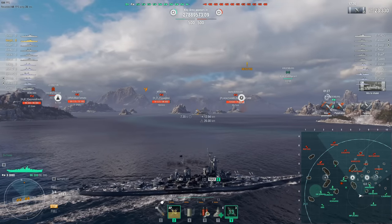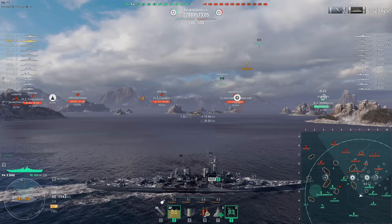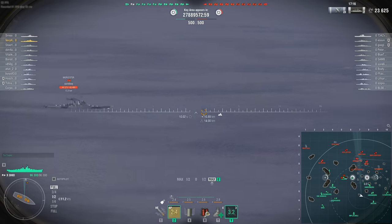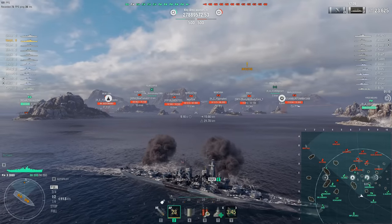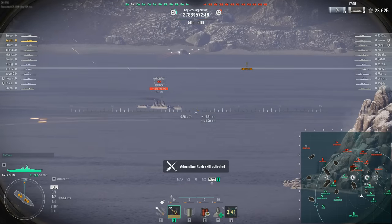Oh, and there's the citadels on the cruisers that we were looking for. The very unfortunate French cruiser, the Brest over there. Yeah, I know. Brest jokes. Yeah, like I said, 30mm of overmatch means that at any range, a cruiser is in trouble if this thing starts shooting at it.